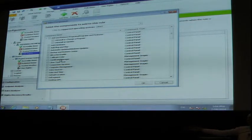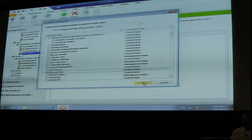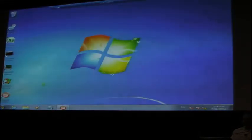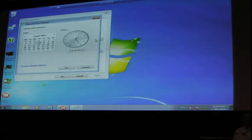Okay, so this is more talking about the process, and in this case you grab things like old bits of the control panel. You could, for example, tick the box of date and time for that user. And if I save that away and save it as config, when that guy goes into date and time, he presses the button, and it then works.